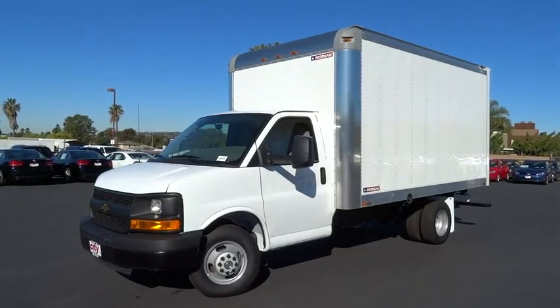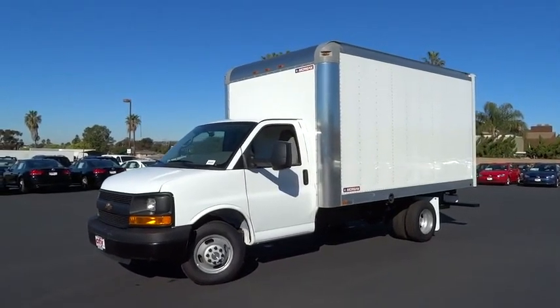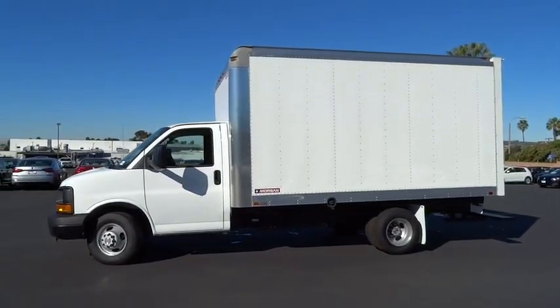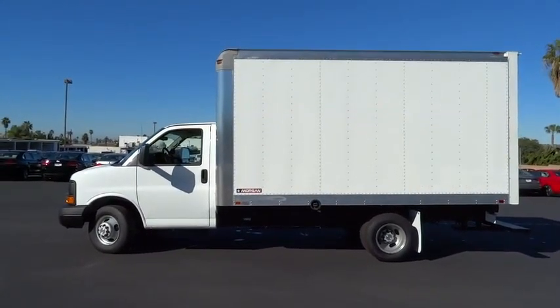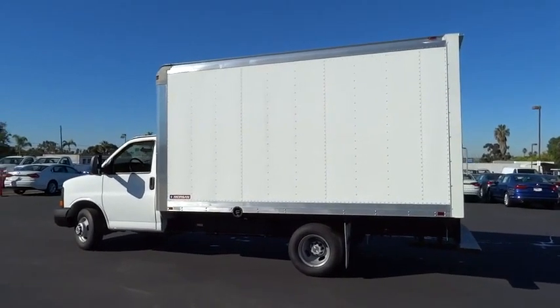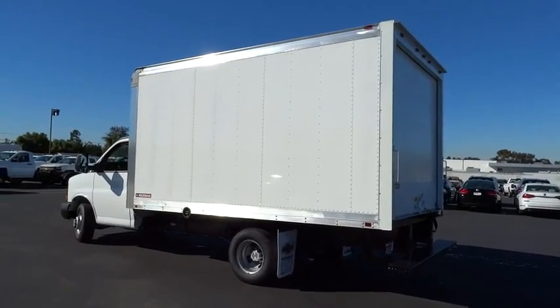The 2015 Express Commercial Cutaway. The Chevrolet Express Commercial Cutaway van. Flexibility and durability are hallmarks of the 4500 chassis, as it was engineered to support the needs of three primary applications: school buses, shuttle buses, and ambulances.